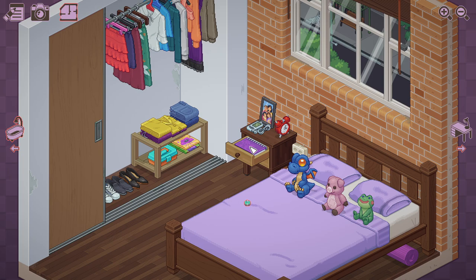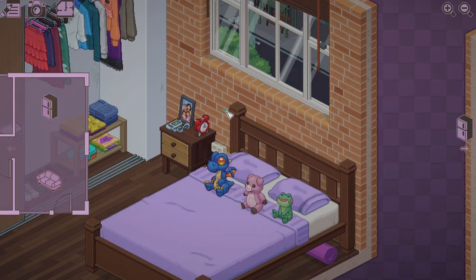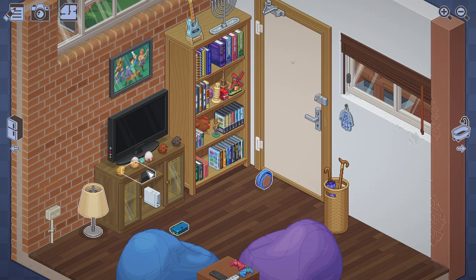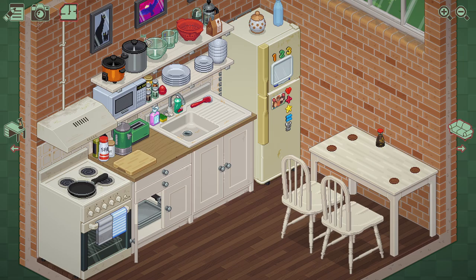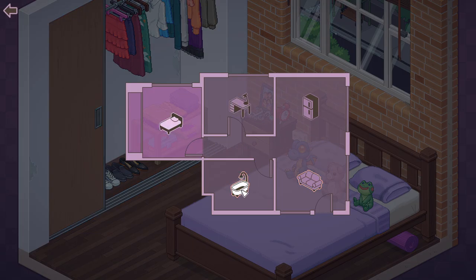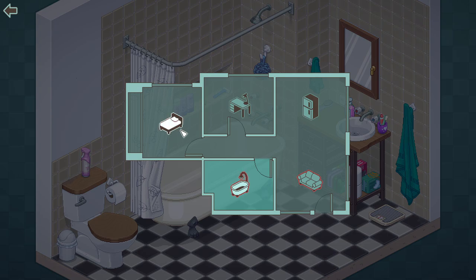Okay, this can go in a drawer. And then... What's invalid? What? Apparently that's invalid. Alright, where did these go? Oh, I've got so much invalid stuff. I guess it's wanting me to put them in the bedroom. Okay, whatever. Bedroom.